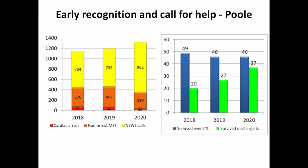We have seen the best figures we have had in the last year, and this is partly due to the early deterioration recognition work, plus an improved uptake in the use of treatment escalation plans during the pandemic. So overall, we've had a reduction in the number of cardiac arrests and an improved survival to discharge from hospital. These can only be positive findings in what has been a difficult time.